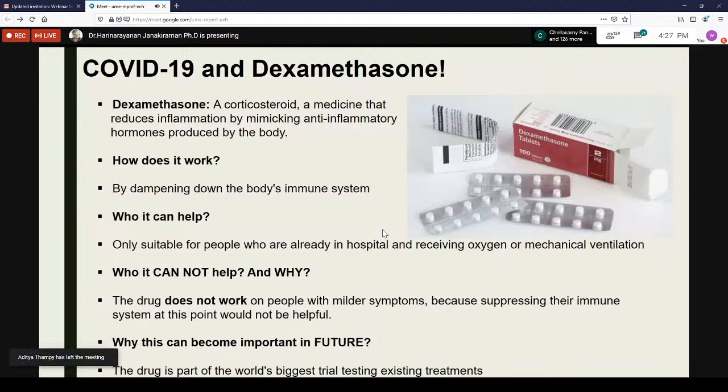So who can it help, which is an important question. It can help only people who are hospitalized and receiving oxygen or mechanical ventilation, which just says that it is the most severely affected people. So keep that in mind. It cannot help people with milder symptoms who do not have a severe condition of COVID-19, because suppressing the immune system of people with milder symptoms at this point will not do anything and will not be helpful.